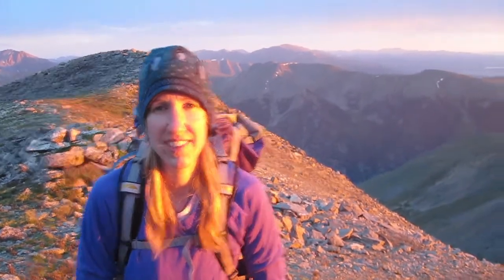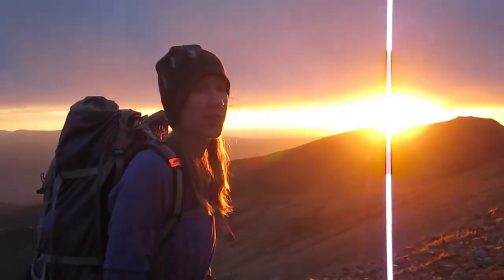It's a little after 6 a.m. and we're almost to the top of Belford. And we made it up to the shoulder just in time for the most spectacular sunrise. It's just gorgeous up here.